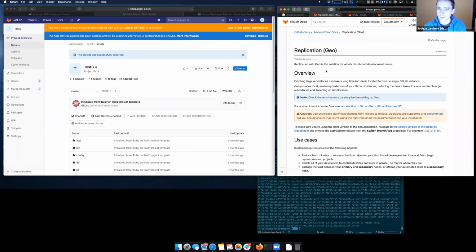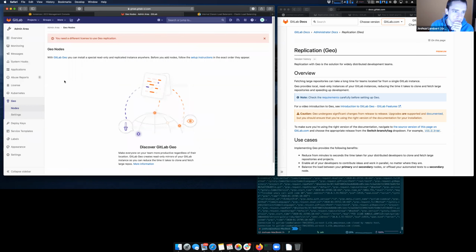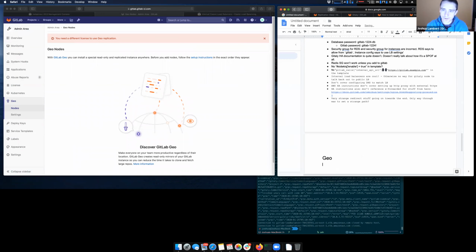Geo, great. Oh, I should have never got a license. Since we didn't have a license, it will be sort of hard to actually utilize Geo. That's odd. All right, let's make a new section here for Geo. That's not very helpful. So let's make a new section for Geo. We're going to start taking some Geo notes here.